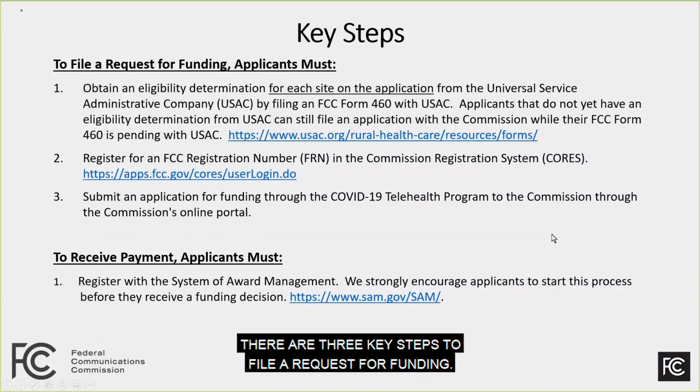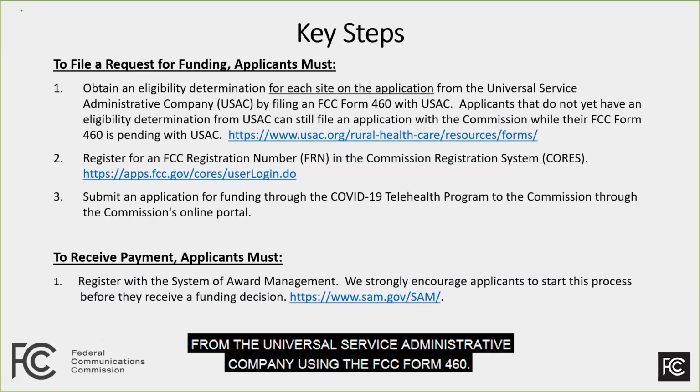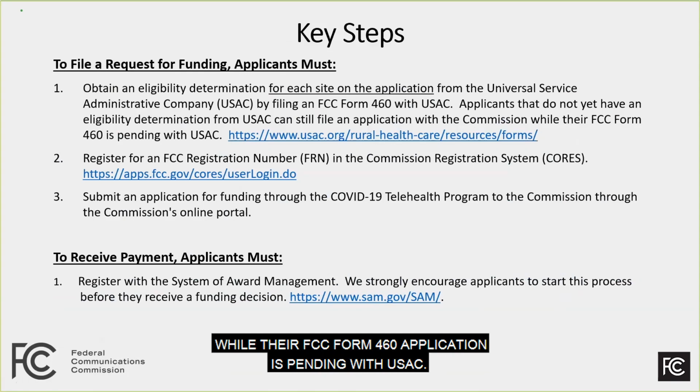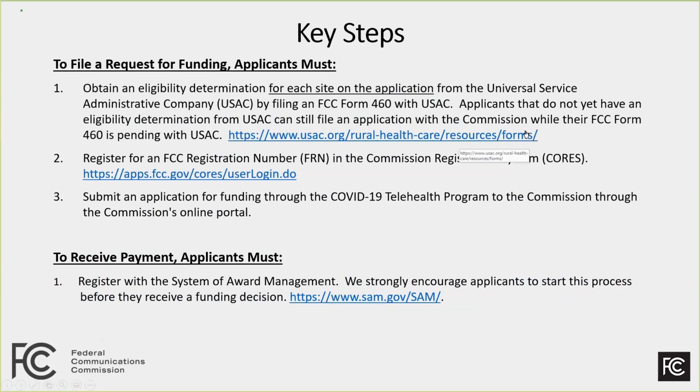There are 3 key steps to file requests for funding. The 3 steps are outlined in this slide. 1. Obtain an eligibility determination for each site on the application from the Universal Service Administrative Company, or USAC, using the FCC Form 460. This is a separate application. Applicants that do not yet have an eligibility determination from USAC can still file a COVID-19 Telehealth Program application with the Commission while their FCC Form 460 application is pending with USAC. The form is available on USAC's website at this link here.